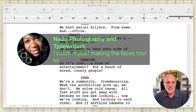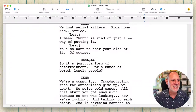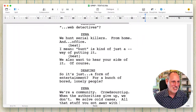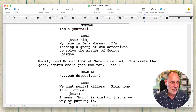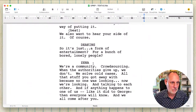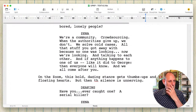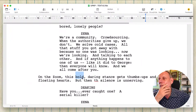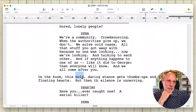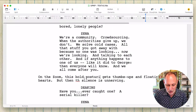Well, the trick is none of us should have a camera in their face when they're writing. That's really the secret to all this. What I kind of want to say is this, posturing there.